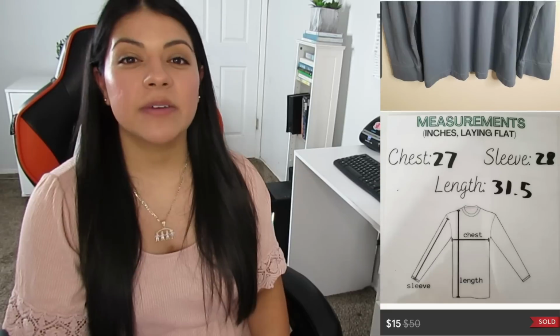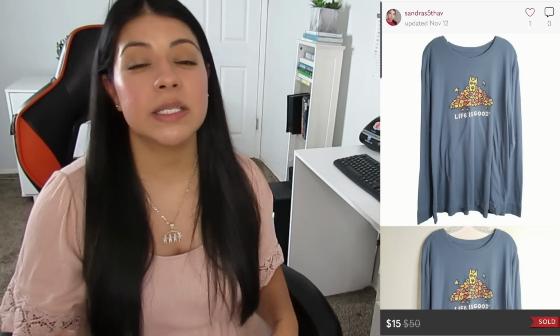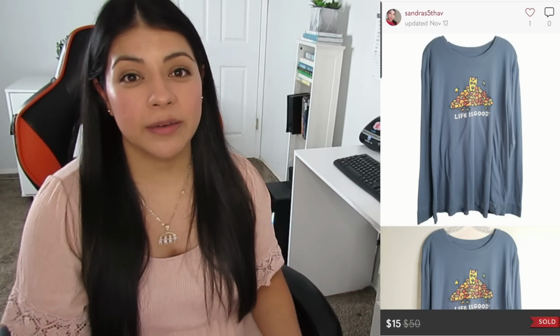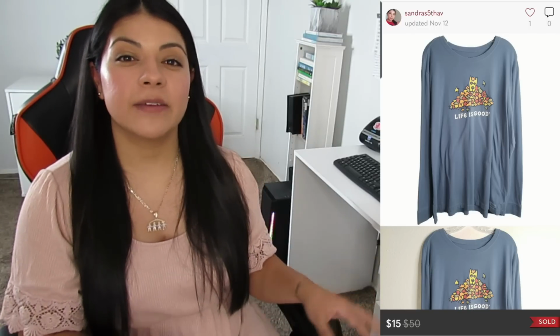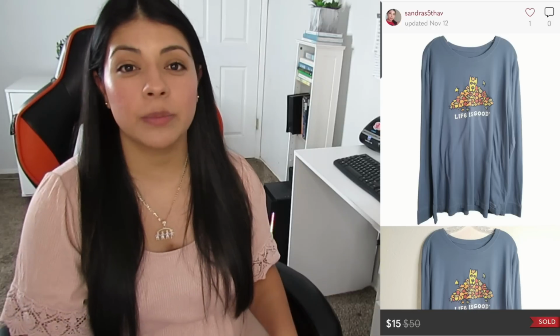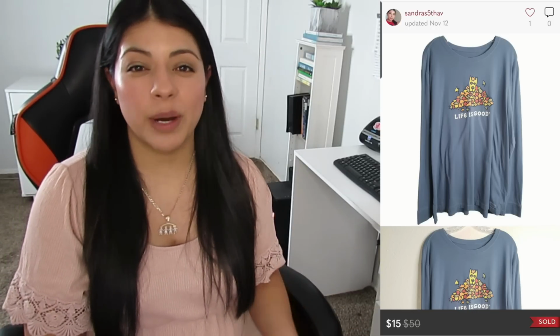I picked up this top for $2 and I expected it to sell anywhere from $15 to $17, but I also knew that it would be a quick flip. I sold 4 other Life is Good t-shirts this month, so I'm going to run through each of them really quick just so that you can get a better idea of how this brand can perform.